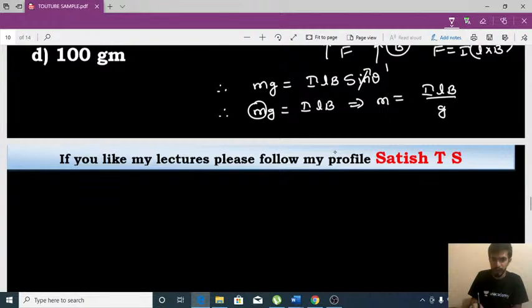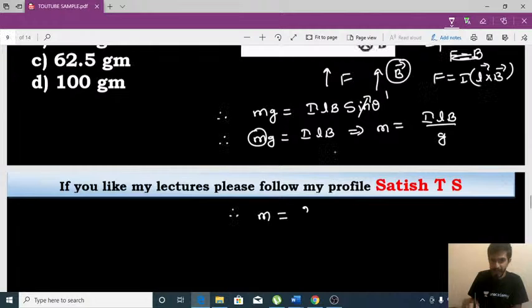Can you please tell me what is the value of the current here? The current is 2.5 ampere. So this 2.5 ampere current is flowing through that, and the length of the conductor is 50 centimeter, that is 10 to the power of minus 2, and the magnetic field is how much? Can you please tell me what is the value of the magnetic field there? 0.5 Tesla, divided by how much?